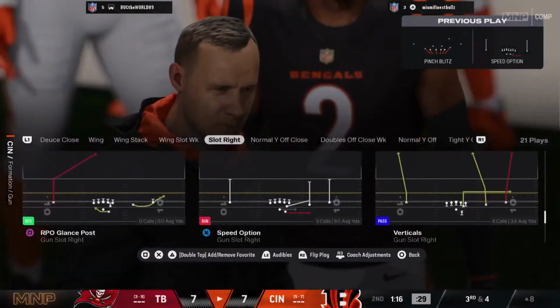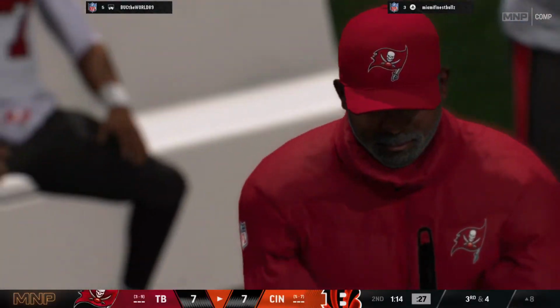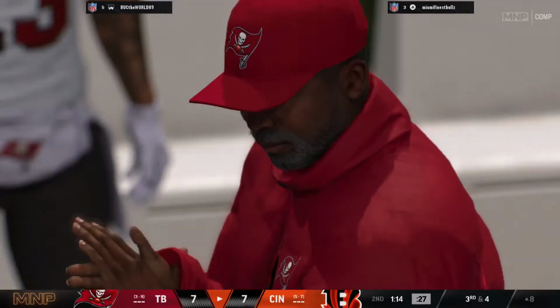And you know why they call that a cat pressure from the secondary, Kate? Tell me. Because it's a C for corner and a T for attack. Exactly what he just did.